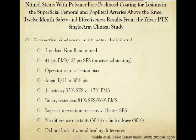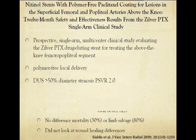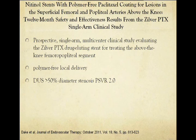In this trial that was just published, as you can see, October of 2011, and this is probably one of the most significant trials that we'll discuss today, is the SFA PTA trial. And having just come back from the Viva conference, this was highly talked about. So this trial looked at Nitinol stents with polymer-free paclitaxel for lesions in the SFA and popliteal above the knee, and looking at 12-month safety and effectiveness results from the SFA PTA single-arm clinical study.